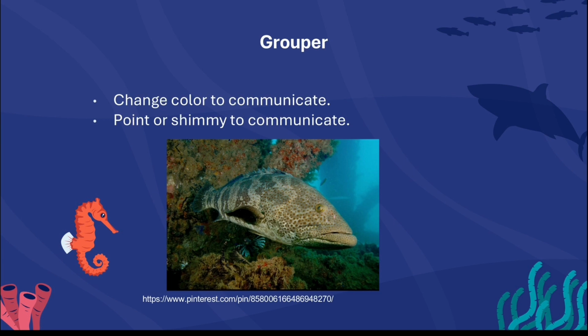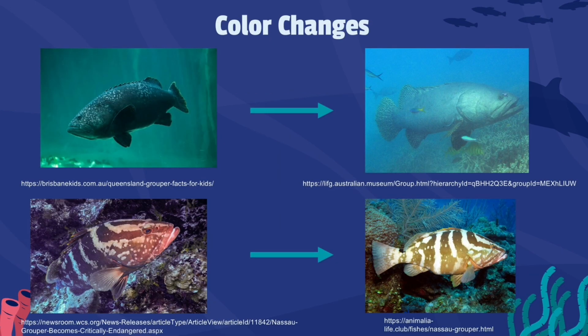Can anyone tell me what grouper this one is in the slide? If y'all said Queensland grouper, that's the correct grouper. On my next slide is an example of how grouper can change from lighter to darker and back to lighter.